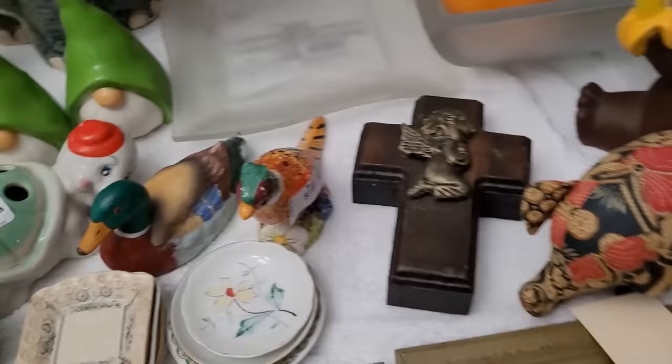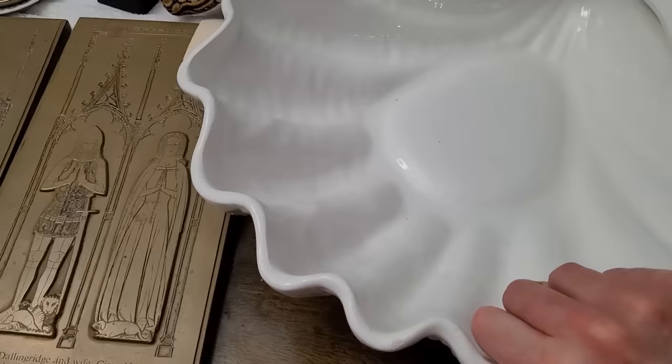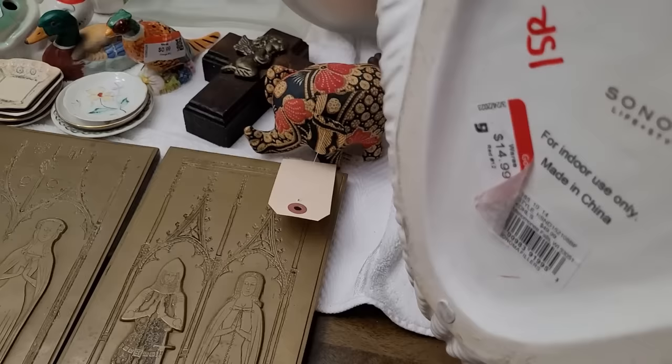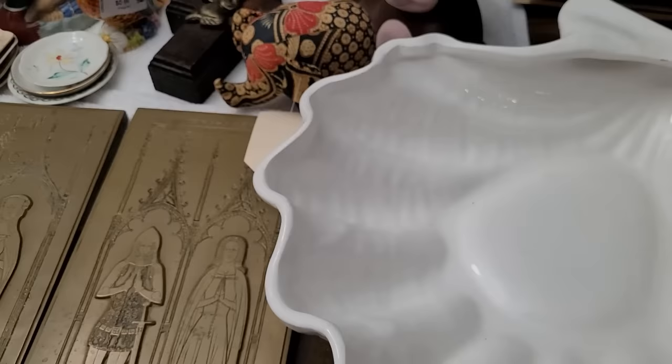One more large thing, and then mostly smalls. This is a gorgeous big clamshell. These are ever so popular at the moment. This one is Sonoma Lifestyle. I paid up for it, $15, but I think I can easily get $45 to $50 in my vintage booth.